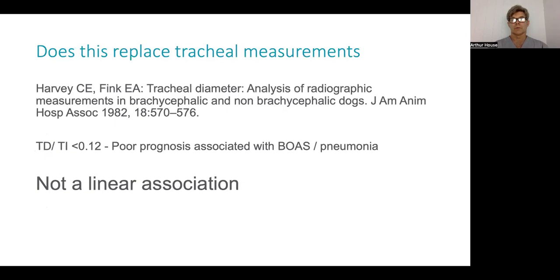A more scientific question is, does respiratory functional grading replace tracheal measurements? Now, with regards to tracheal measurements, this arose out of a paper from Harvey and Fink in 1982. What they did is they measured the width of the trachea relative to the width of the thoracic inlet. And what they recognised is if the ratio between those two was less than 0.12, then the dogs had a very poor prognosis in that they would have severe upper airway obstruction or BOAS, and they had a high tendency to develop pneumonia. In reality, dogs with hyperplastic trachea, so a trachea with a ratio less than 0.12, have a very poor prognosis, and many of those dogs die within the first year of age.